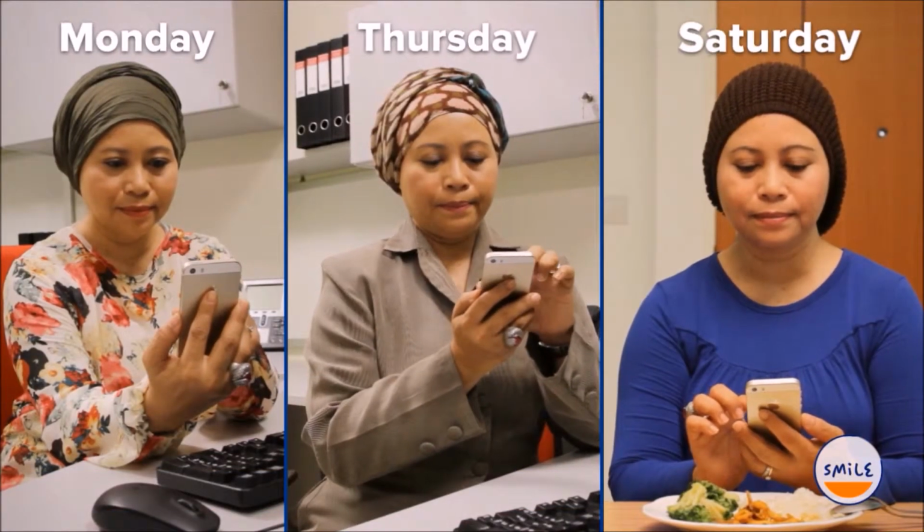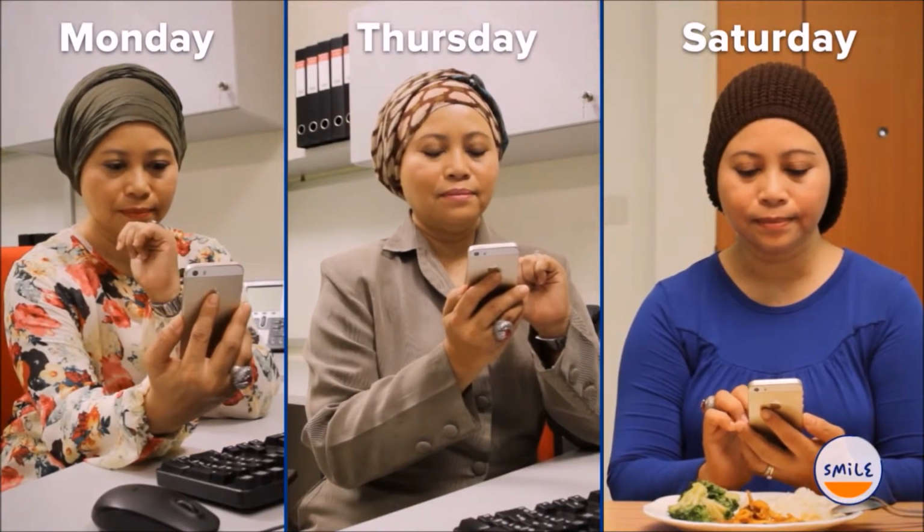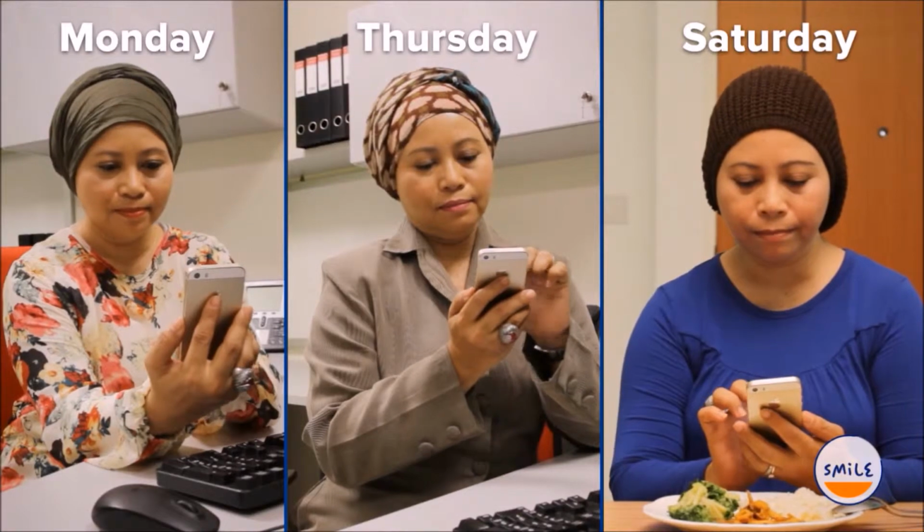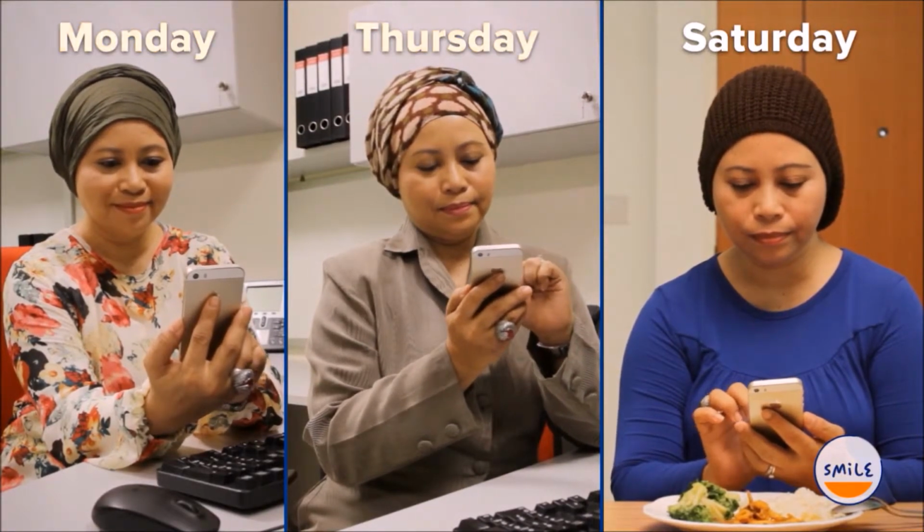Keep track of what you eat for every meal, every day of the week. But if that is too much, keep track of what you eat and drink on at least 2 weekdays and 1 weekend day.